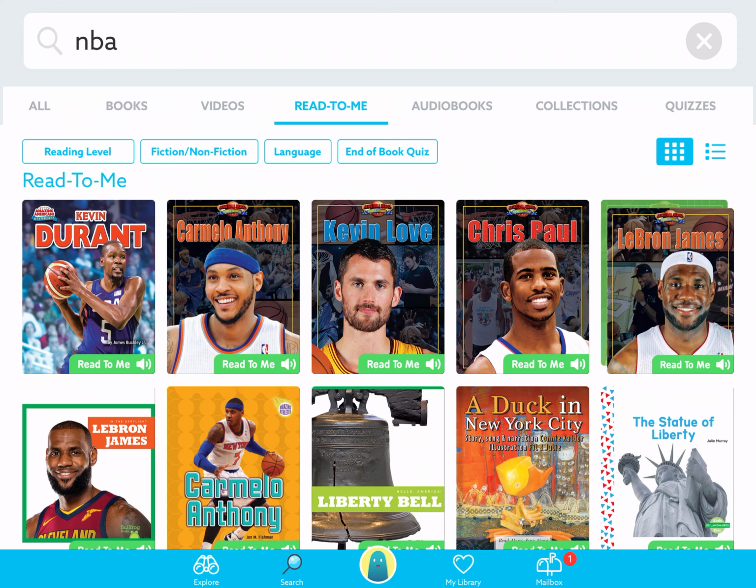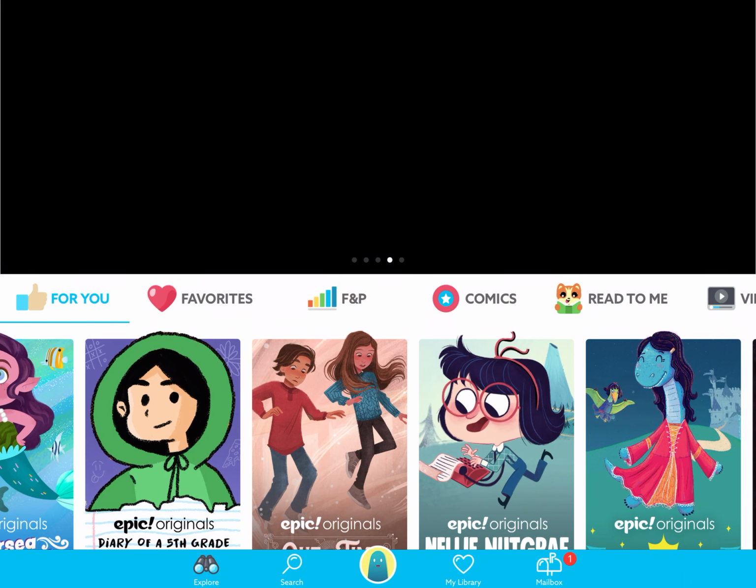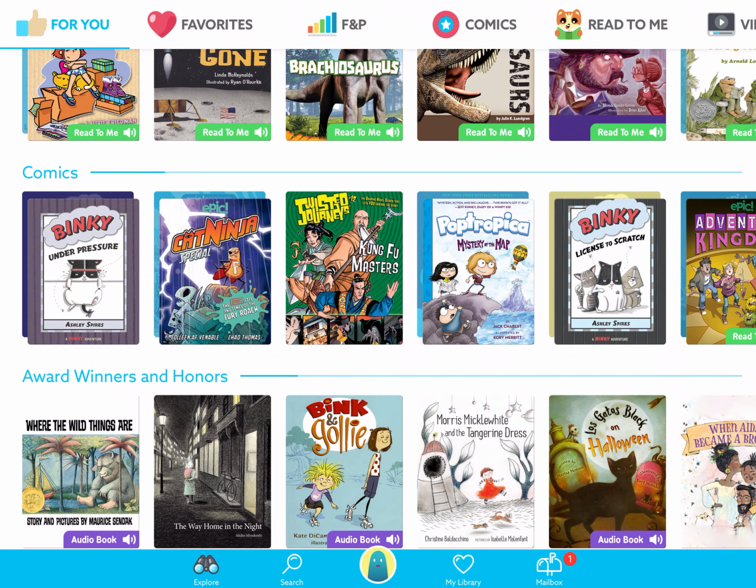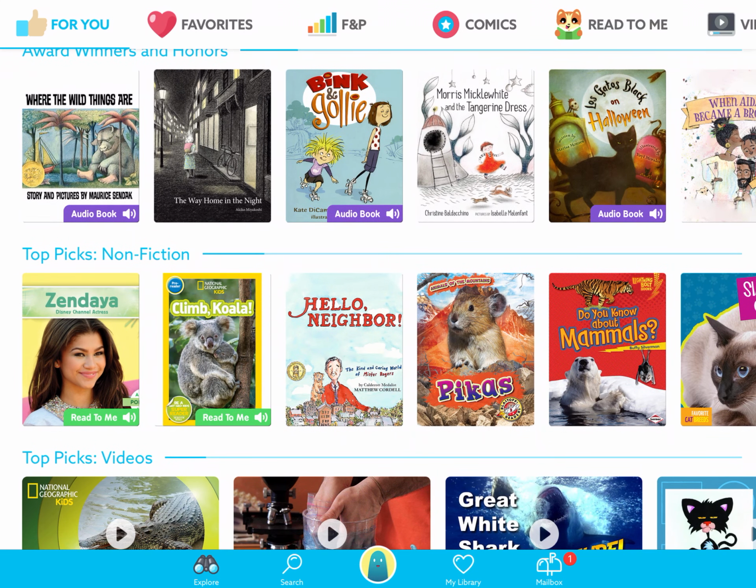One of the other things I want you to do, a good place to start is in Explore. In the bottom left corner, I click on that, and then it shows a couple different things. These are like advertisements. It's kind of like walking into a bookstore or a library. In addition to read to me books, there's something called an audiobook. An audiobook means there's no pictures, there's no words, you just listen.